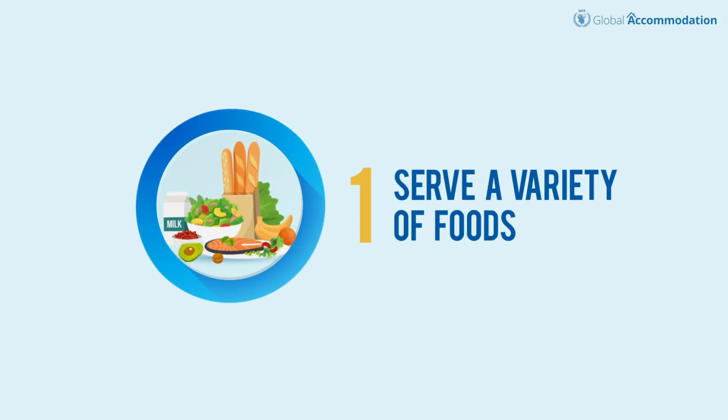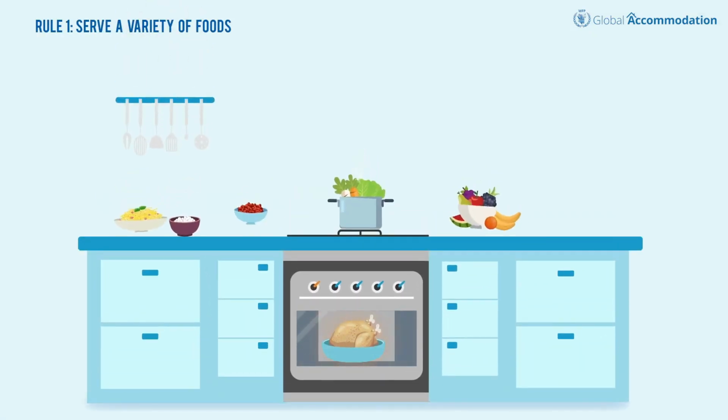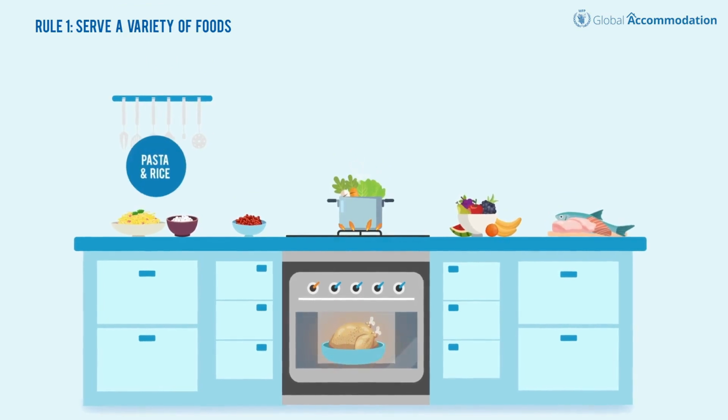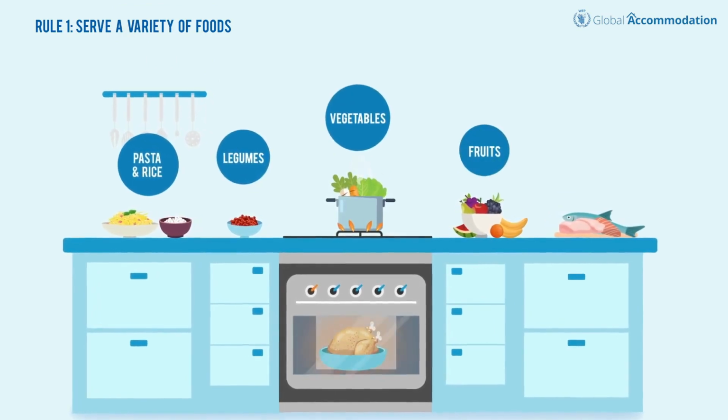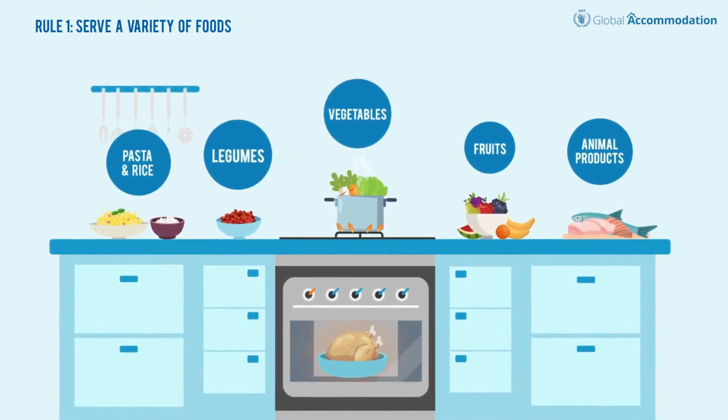Rule 1. Serve a variety of foods. It is important that hosts provide a variety of foods to ensure the best nutritional benefits to their guests, as well as to meet their specific tastes and dietary and cultural requirements. Staple foods such as pasta and rice, legumes, vegetables, fruits, and animal products should be made available for most meals.